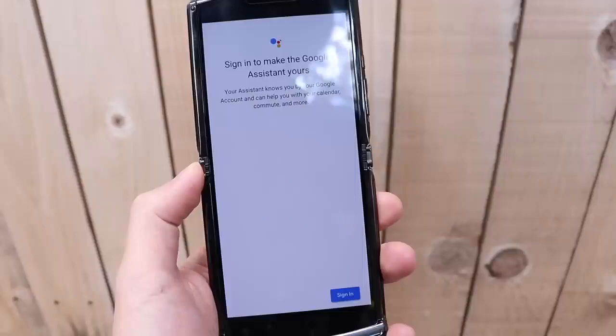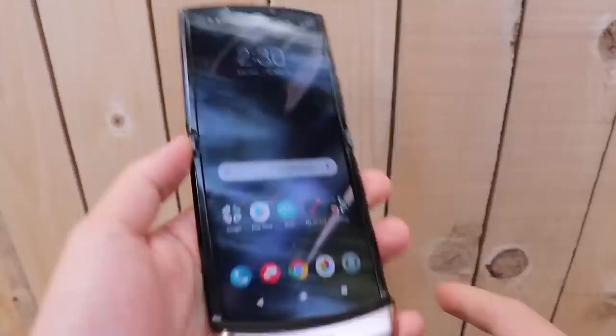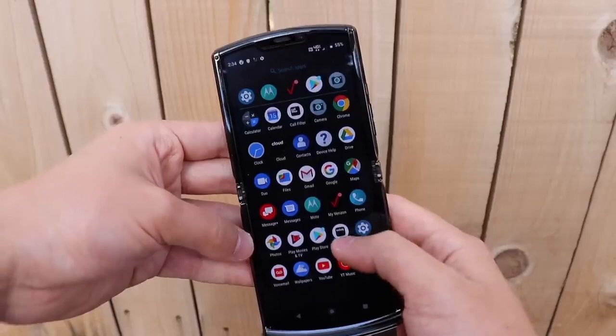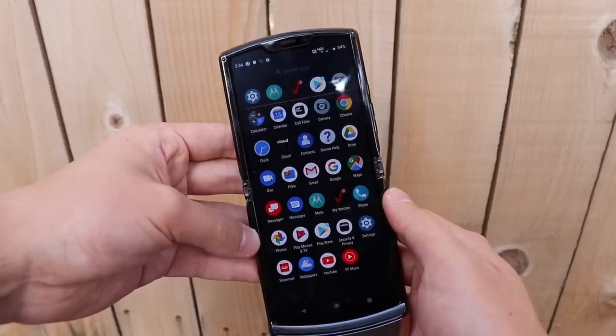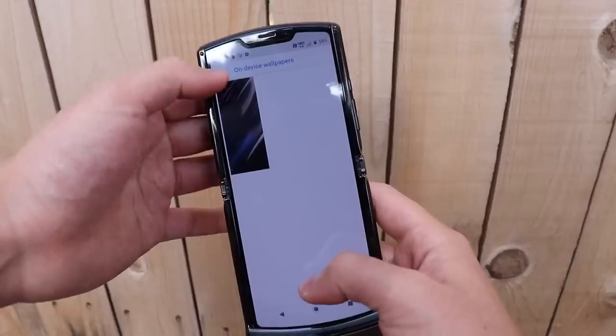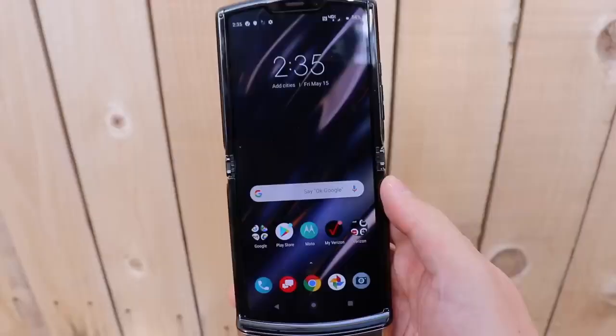Of course you have to sign in. Oh yeah, I don't have Wi-Fi either, I'm stupid. How do you go home? Oh, Android things. What apps are on here? 1, 2, 3, 4, 5. 5 bloatwares on this. Why is there a whole app dedicated to wallpapers? Not too many wallpapers. Let's take a look at the camera.